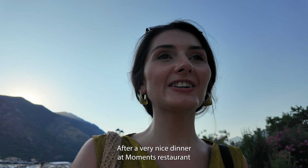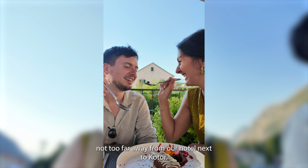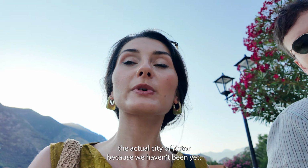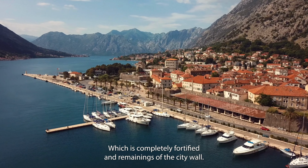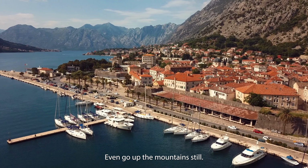After a very nice dinner at Moments restaurant, not too far away from our hotel next to Kotor, we're gonna explore the actual city of Kotor because we haven't been yet. This bay is insane. It has all these towns on the huge mountain cliffs, and it all sort of comes together at the historic old town of Kotor, which is completely fortified, and remains of the city wall even go up the mountain still.